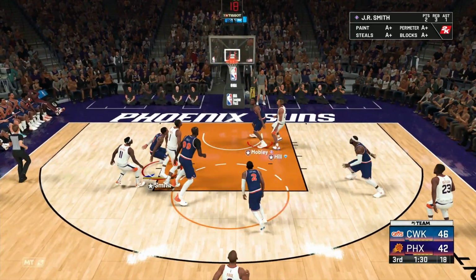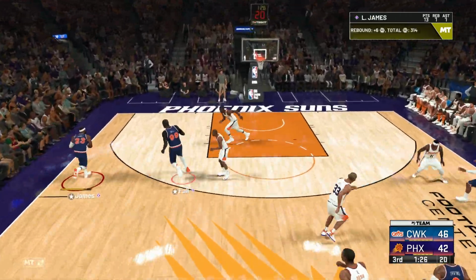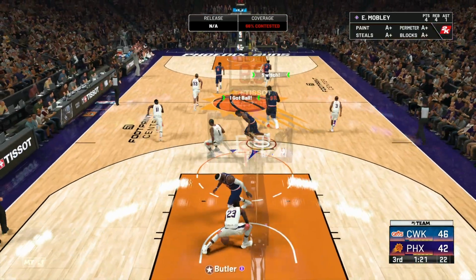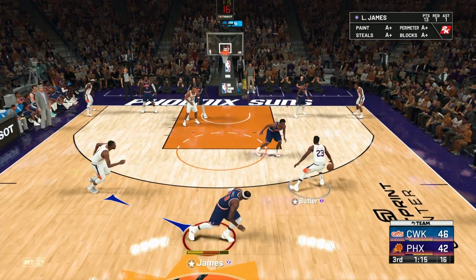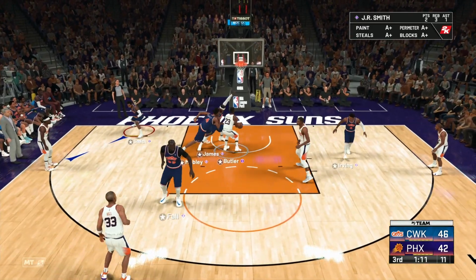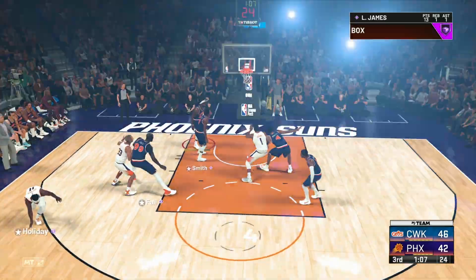Here's Hill. Mobley grabs the board. Here's James. Some solid defense from Butler. Jimmy Butler, one of the great two-way wings we have. Some call him the most complete wing. Hard to argue with the defense he plays. Pass to Bosch. Outside Holiday. Three-pointer. Hits a three-pointer. Holiday's got six.